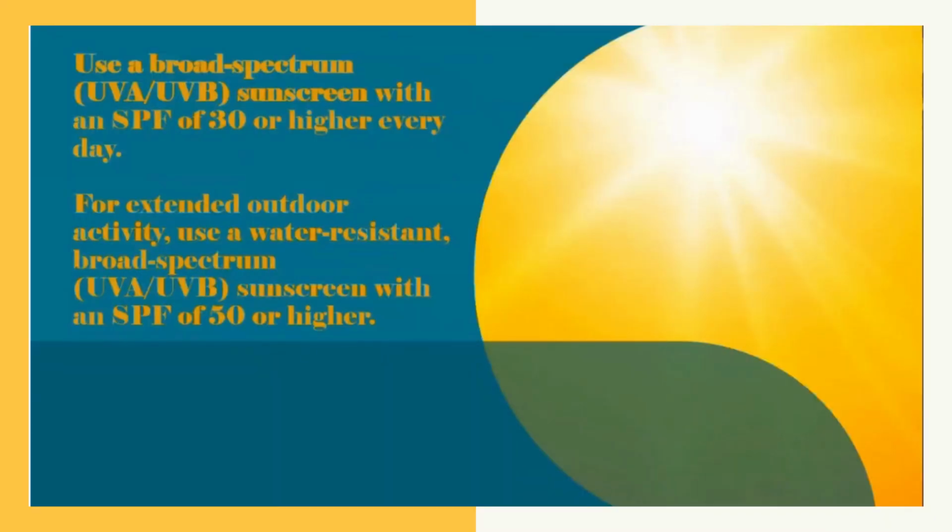So other things, the big thing with this is sunscreen. You want to find something that's UVA, UVB, broad spectrum sunscreen with at least an SPF of 30 for everyday use. If you're going to be outside in any kind of outdoor activity, you want to increase that to an SPF 50.